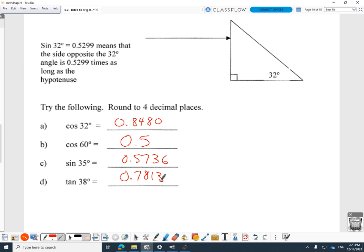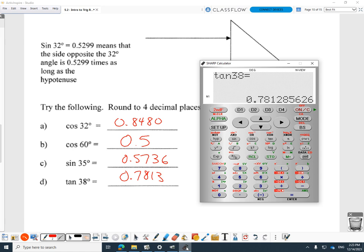How'd it go, friends? What about the rounding? There were some questions about rounding last chapter. Can you see why this is 0.7813? How do you decide? The next digit decides. So if it's 5 or more, you go up. If it's less than 5, you go down. All right? Any questions there?